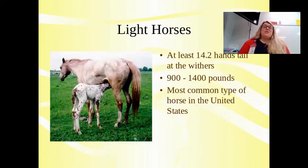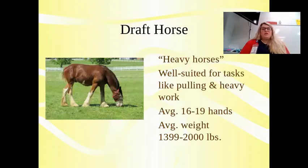Then we have what we call light horses and draft horses. Light horses are your everyday riding horses. Not to say that you can't ride a draft horse, but draft horses are our working horses. So a light horse is at least 14.2 hands. Below that, it becomes a pony or a miniature, depending on its breakdown. They are going to weigh anywhere from 900 to 1,400 pounds, and they're what we see everywhere. Like I said, they're the riding horses, so we see those pretty well everywhere.